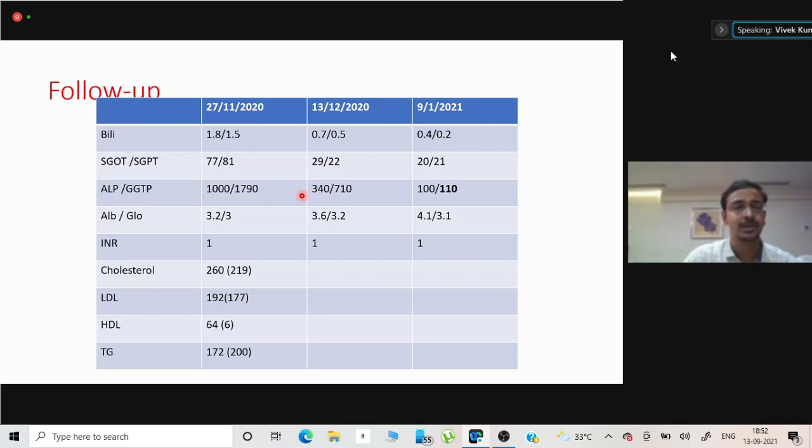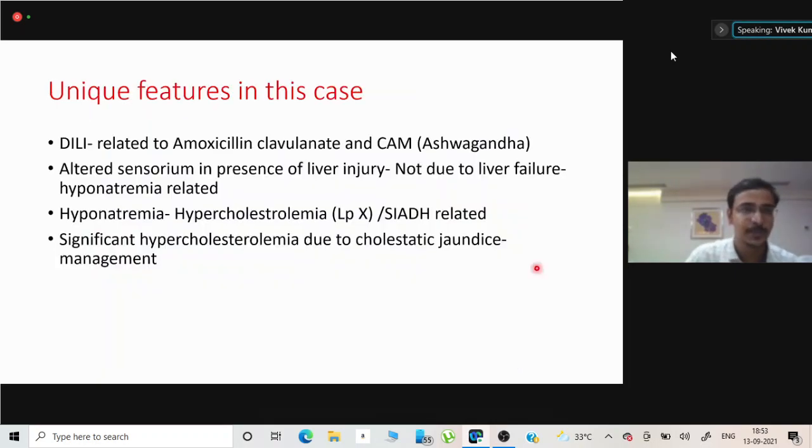On follow-up, the patient followed up every 15th day. In the first 15-day follow-up itself, the bilirubin was showing a significant improvement, with significant improvement in the SGOT as well as the ALP and GGTP. By the 1.5 month follow-up, almost the rest of the LFT had improved, including the albumin, and the INR remained the same. During the first follow-up, the cholesterol levels were repeated, which did not show a further increase.